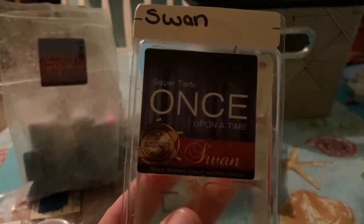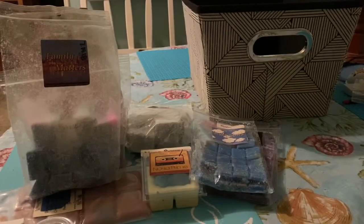This is another one that threw all day. I probably got a good 12 hours out of it before I changed it out, and it was still going strong. Swan is typically a strong scent in general anyway. All right, so that is it for this week.